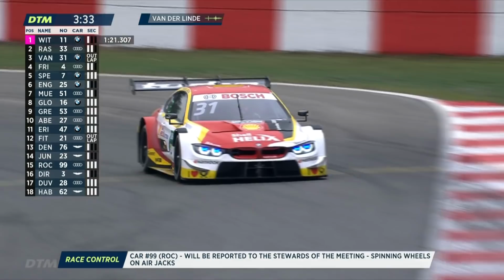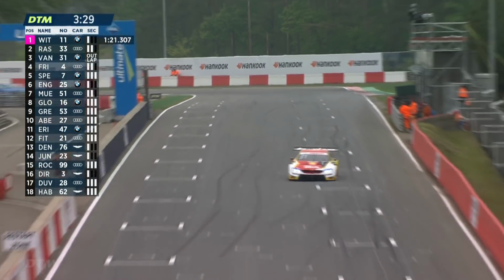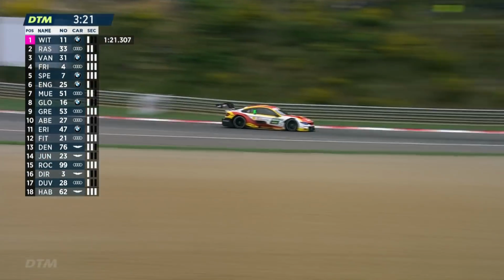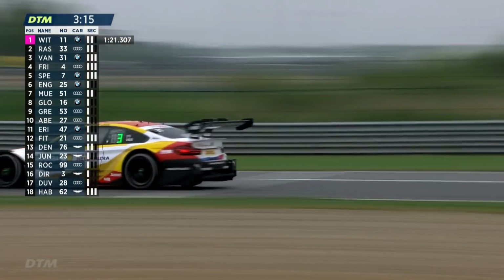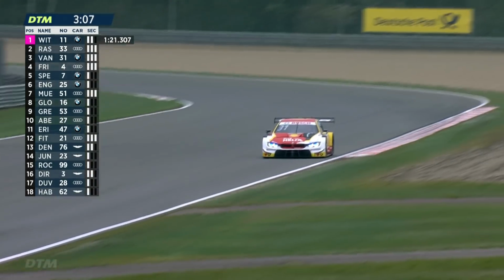So Mike Rockenfeller is going to be reported to the stewards of the meeting for spinning wheels on the air jacks. We can see that, and that's clearly down to a faulty clutch, which he mentioned on team radio. So van der Linde continuing to weave then, needs this lap in terms of warm-up as well before he's able to set a meaningful time to try and better his current P3 time of 1:21.806. So Wittmann then at the moment is the fastest by 4/100ths over Rennie Rast, who is P2.